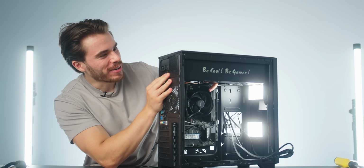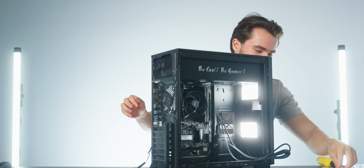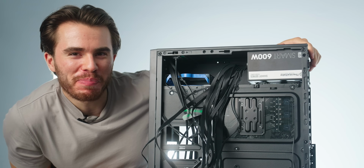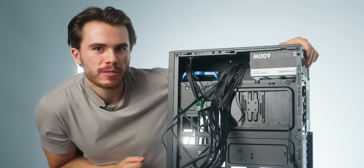Oh my, that is so cursed. Let me screw this thing in and show you guys what this looks like. There's our bomb. We planted it. Is it now time to start plugging everything in? The power cables and the IO cables?